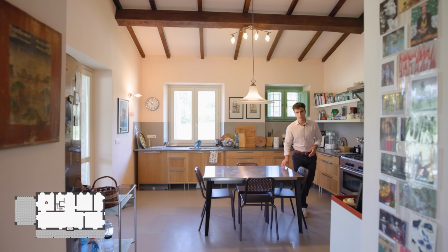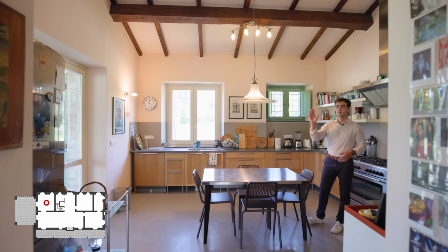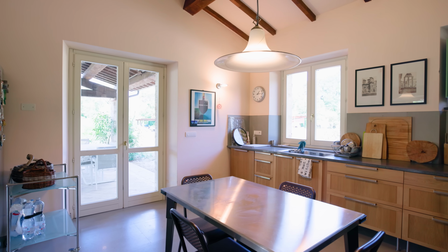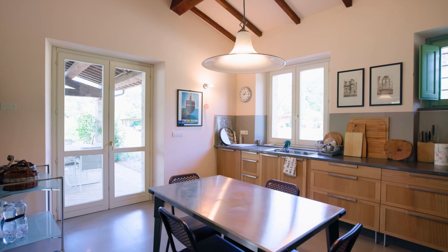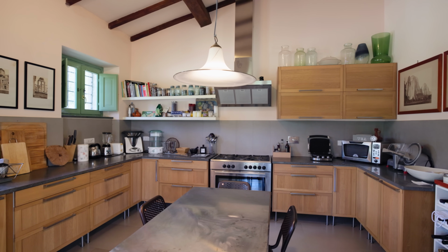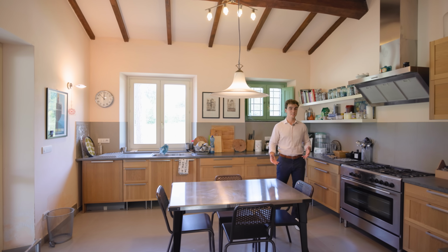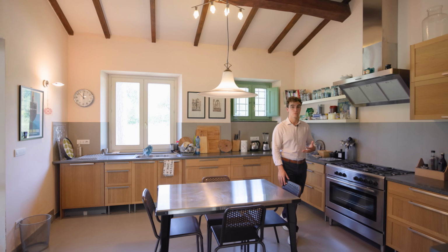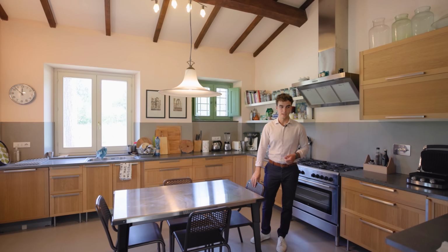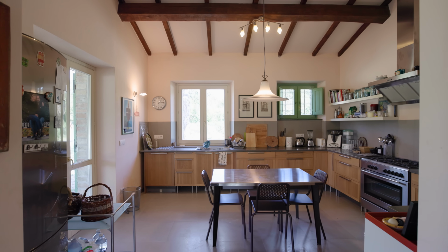Welcome to the kitchen. Here we find the same really high ceilings. We find lots of light because we have corner views and windows everywhere. Same as the dining space, we can easily access the outdoor loggia, making this a perfect kitchen also for the summertime, where one eats mostly on the outside. It is really large and very practical.